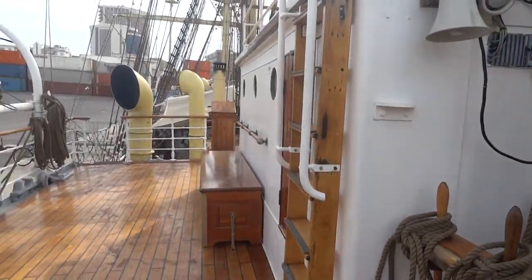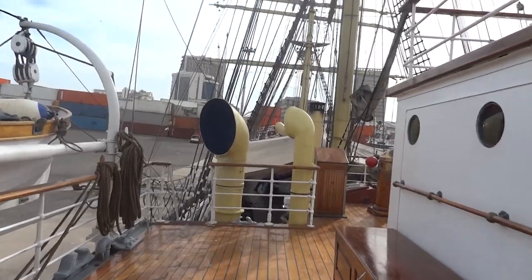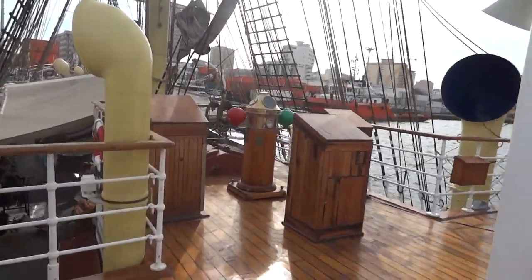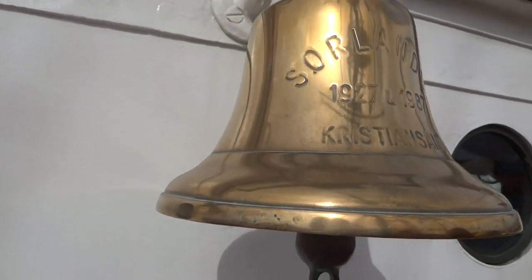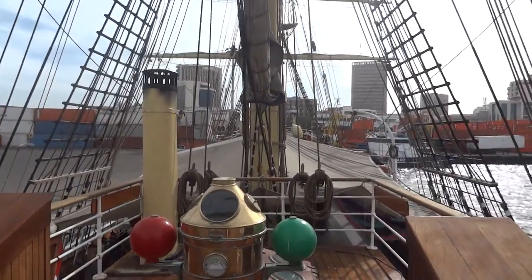Right now we are on the part of the ship that's called the aft deck, which is on the aft part of the ship, which means the back. And you also have a Sorlandet bell, which is used to communicate with whoever's on the foc'sol, which is at the front of the ship.